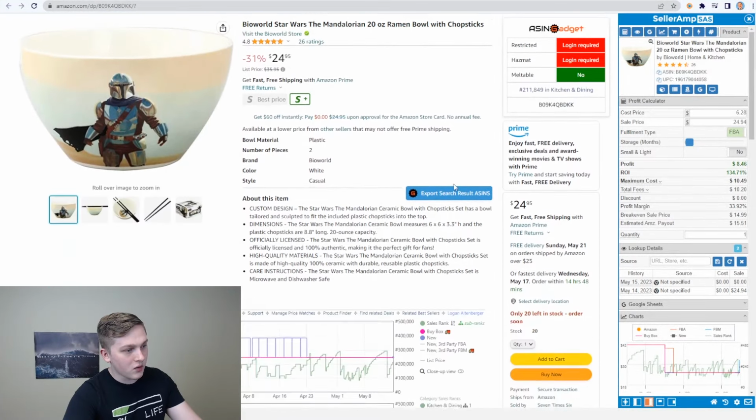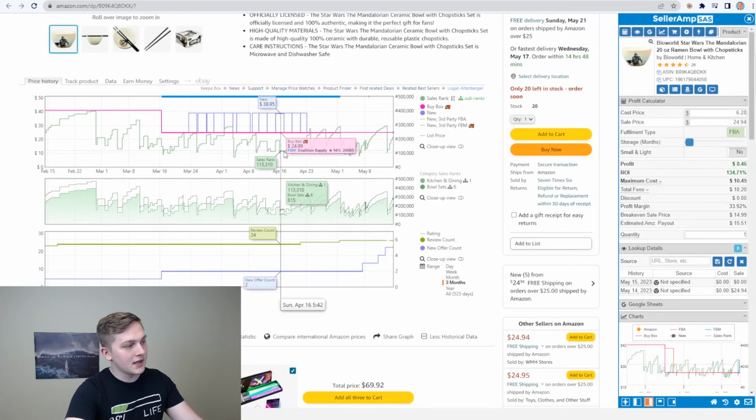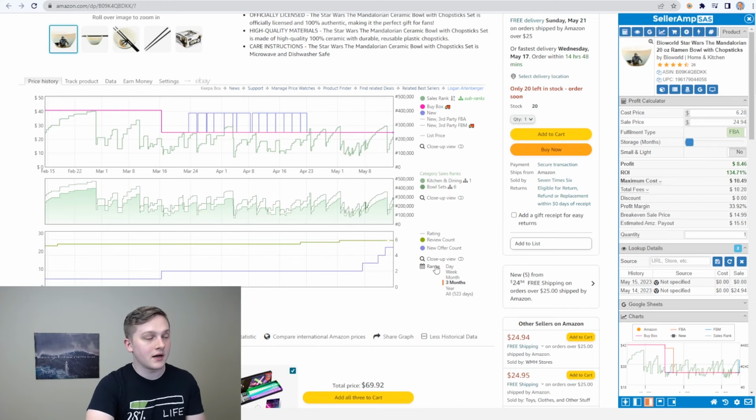Looks like the brand is BioWorld, so maybe not that. But that is always a red flag that I want to look into further. I'm mainly concerned about the low velocity and the offer count increasing. And with this item being on sale, the offer count's probably going to continue to increase. So while the ROI and profit are really, really good, I would definitely pass on this product.